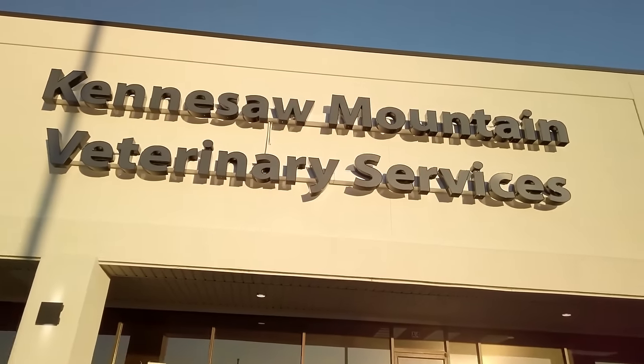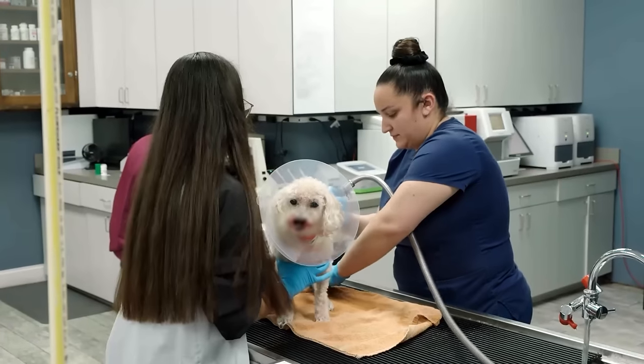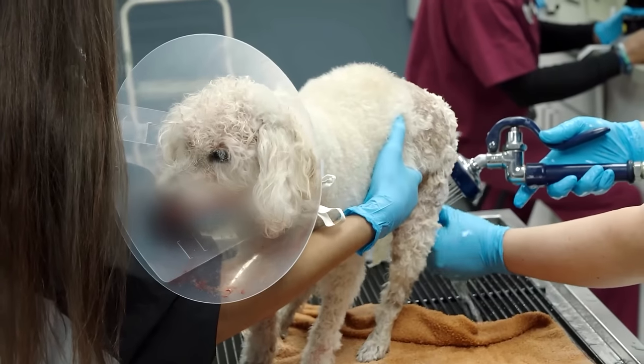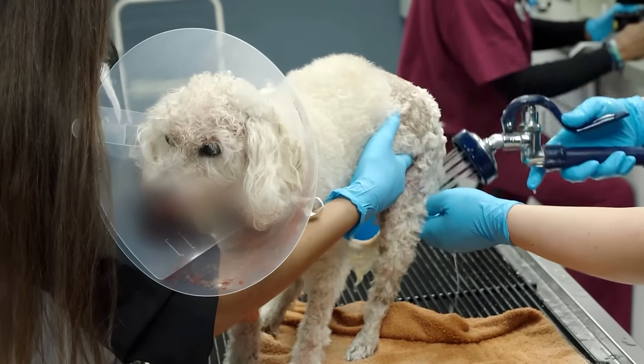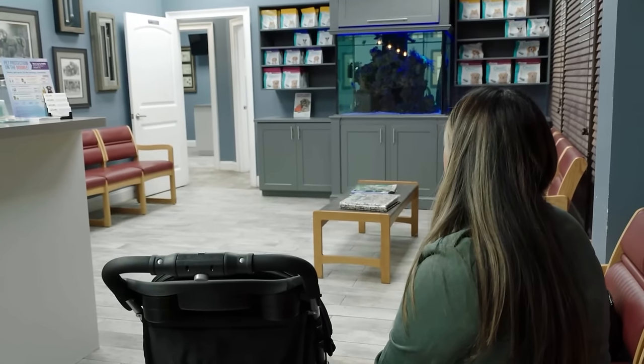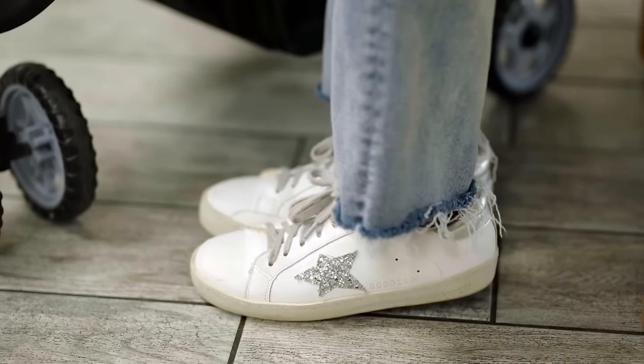In Atlanta, it's almost time for Toby to go home after narrowly surviving high-risk dental surgery. Waiting anxiously to see her much-loved poodle, Andrea spent the day worrying the 15-year-old might not make it. It was definitely really stressful, again, given his age and his condition. I wasn't sure how he would handle the anesthesia. I was super relieved when Dr. Irvin called and told me that everything was okay. I felt like I could finally take a breath. So yeah, I was definitely very relieved.